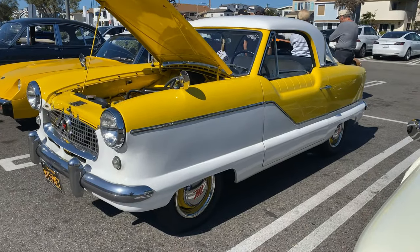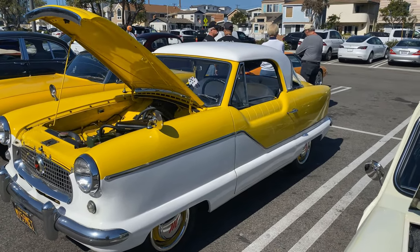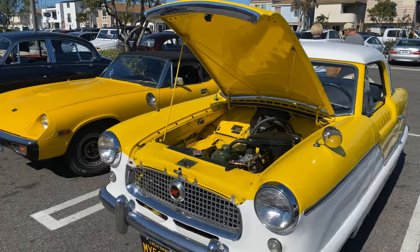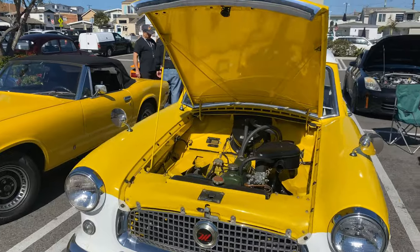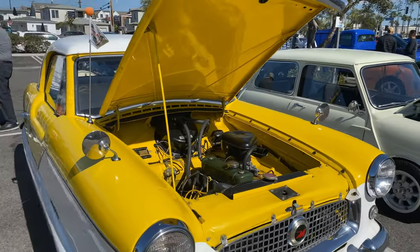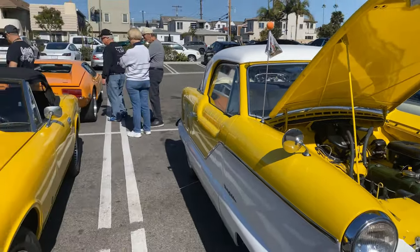Cute little Metro. And as I was watching the little car history the other day, they were marketed specifically to women and to women only. That's a good idea. Cute little car. This is like an Austin Healey.